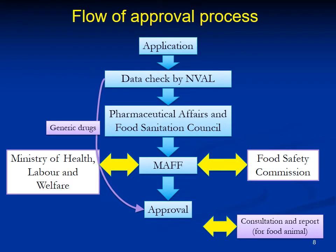In the case of a new VMP for animals that are later consumed as food, MAFF consults with the Ministry of Health, Labor and Welfare about the maximum residue level for the VMP, as well as the Food Safety Commission regarding the acceptable daily intake. A generic VMP is evaluated by NVAL, and MAFF decides whether to approve it or not.